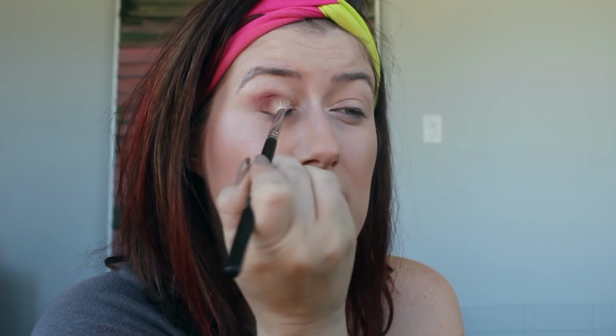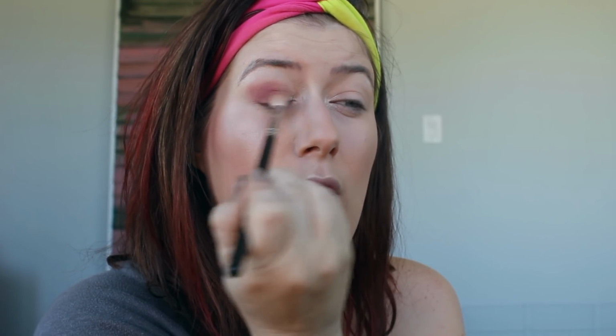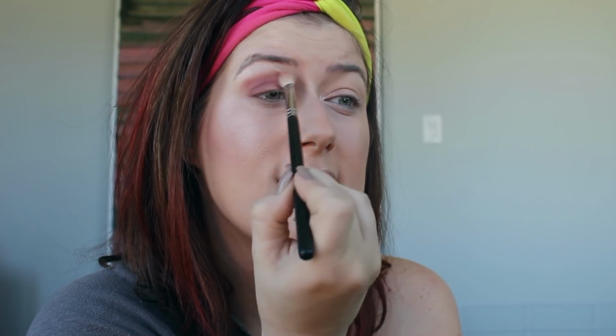And this is a hard shade from what I understand and read and hear. This kind of reddish, pinky, maroon shade is kind of a hard formula. It's kind of a weird pigment to work with, and ColourPop did good. They really did, because you can see it blends beautifully. It still leaves pigment, but it doesn't make it patchy, which some shades like this do tend to look a little bit patchy. So I'm impressed so far.